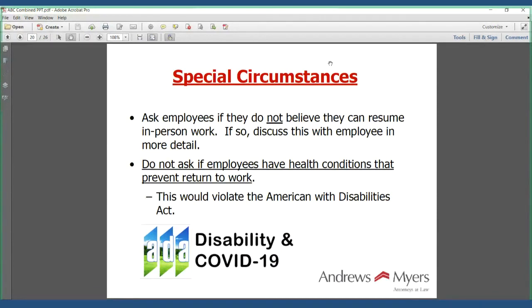You cannot ask if an employee has underlying health conditions that prevent their return to work. A question like that would be a violation of the Americans with Disabilities Act, because you're actually asking an employee if they have a disability at that point. So you have to avoid that kind of question. You can certainly ask, however, if there's any reason you believe you can't come back to work at this point, and start a dialogue with that individual as to what you can do next.